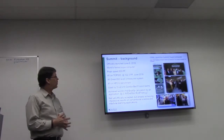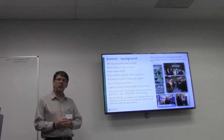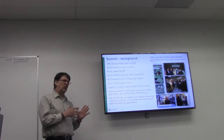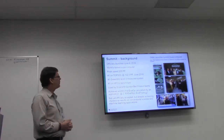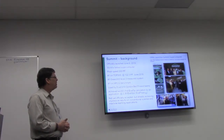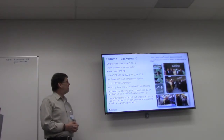So just an introduction of Summit. Of course, everybody's aware of this, but officially it was launched June 8th in 2018. We have received delivery of it starting actually the October before that, in the cabinets and then the processor boards. Currently, it's the world's fastest system at a peak speed of 200 petaflops, and our last reported number was 122.3 petaflops on the HPL benchmark in June for the Top 500 number.